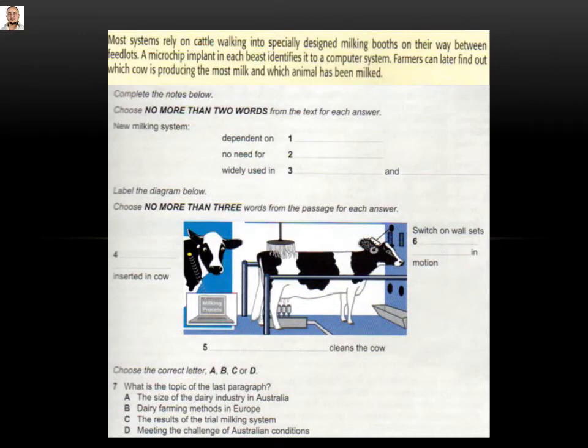Most systems rely on cattle walking into specially designed milking booths on their way between feedlots, a microchip implant in each beast identifies it to a computer system. So number 4 will be microchip implant inserted in cow, because this gives the meaning of to identify it. Farmers can later find out which cow is producing the most milk and which animal has been milked.